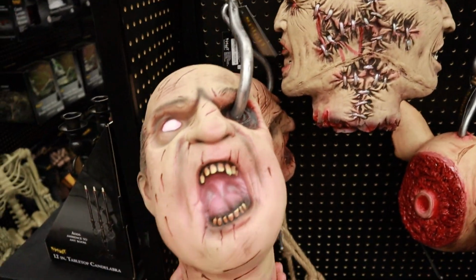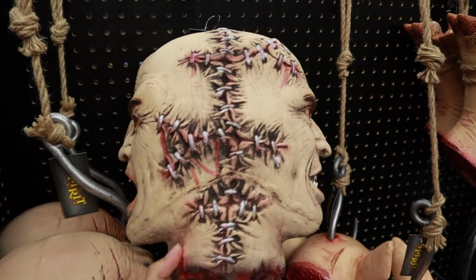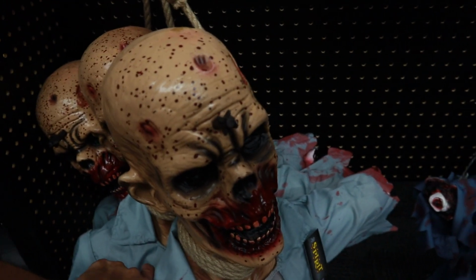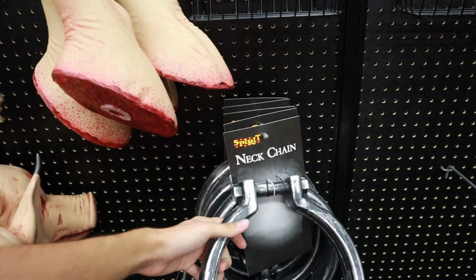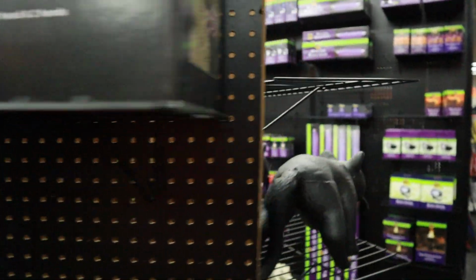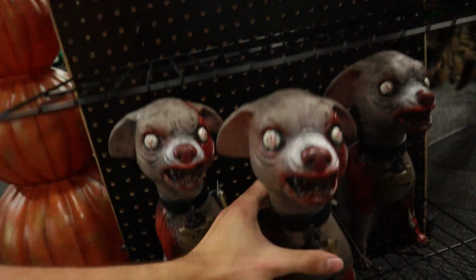Then we have our gore. We have the head with the thing. And then we have the heads all together. This hanger. Another zombie hanger. Got the ham hog neck chain. Got the severed gore over here. Decaying zombie groundbreaker. What even is that? Got, ooh, cat. Got this good old bunny rabbit. And then we got the dog.